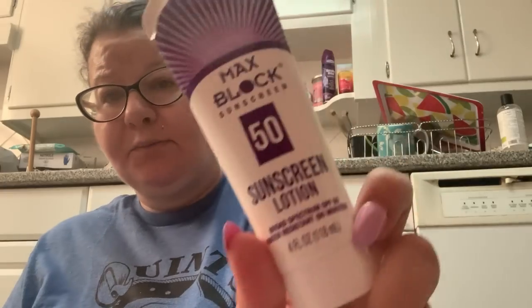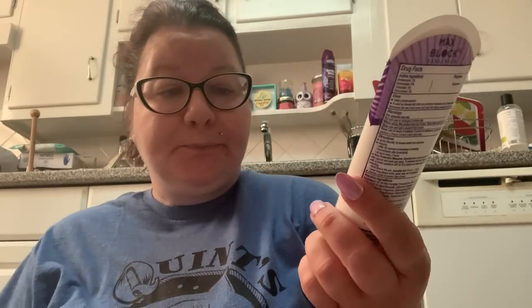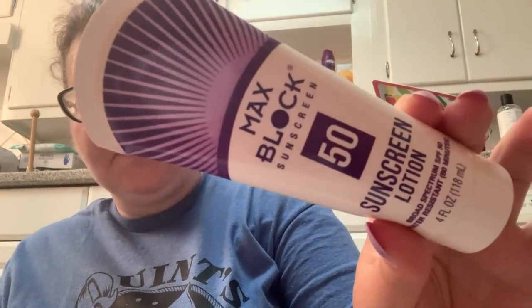Then I got some sunblock. I don't know if this stuff works or if it's gonna give me a rash, but we'll find out. So I got the Max Block sunscreen, and this is an SPF 50. I have SPF 30 in one of these other bags because I would have liked to have found 50, but the first store that I went to, because this is from a bunch of different stores, only had SPF 30 as the highest one, and then I was able to find SPF 50. And you guys know that sunscreen is ridiculously expensive in the drugstore.